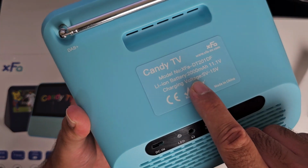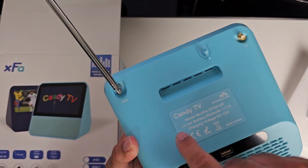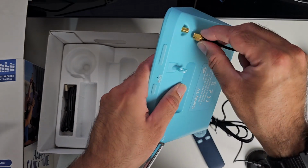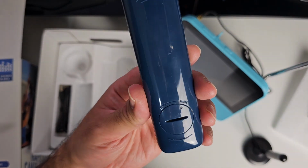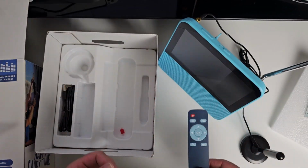There is a 2000 mAh battery built in, and you can see you've got an antenna for your DAB+, so there is DAB radio built in, and then you've got a separate antenna for your television. And you just connect this to the back of the TV. The remote uses a CR2032 battery, which is already pre-installed. Okay, so let's give this a quick test.